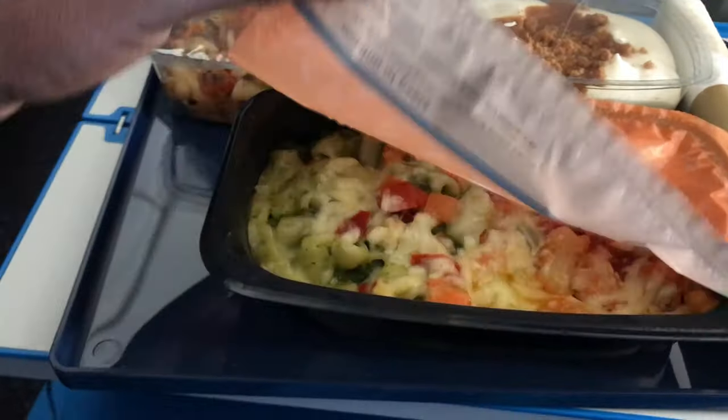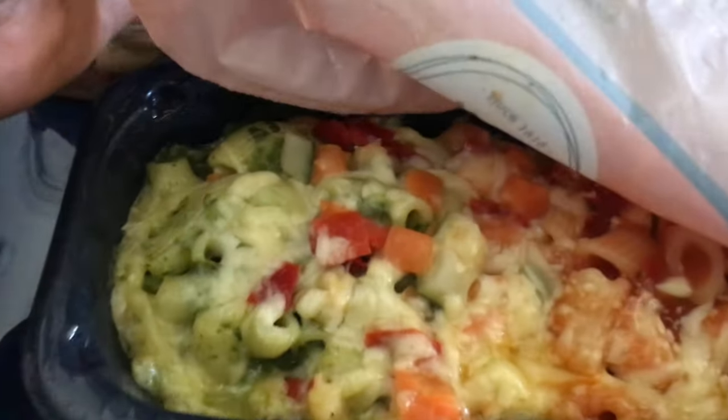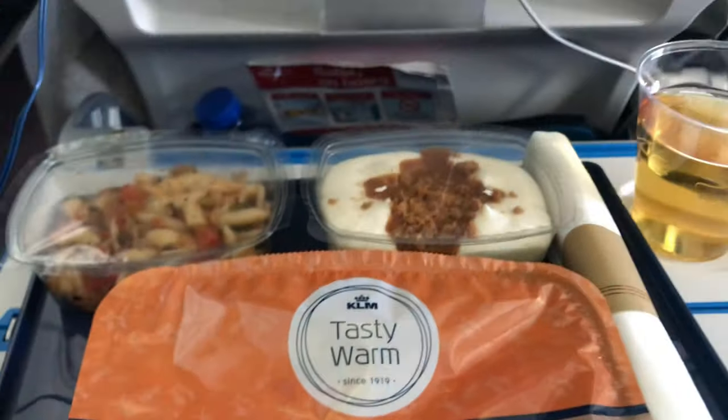Two hours after departure, we were served a meal which was cold spaghetti salad, some dessert, and vegetarian spaghetti cheese, which was really, really great.